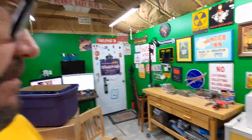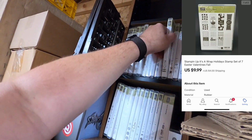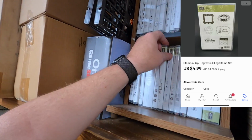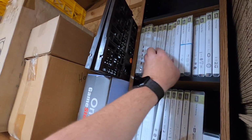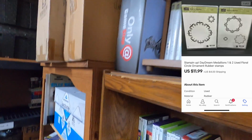Okay, right as I was about to pack the stuff that I pulled, Nikki actually bought three more. So I need to go ahead and pull those so I can add them to the order and combine that shipping too. She got It's a Wrap Holidays for $9.99. And then Tagtastic right here for $4.99. And finally, a double Daydream medallions for $11.99. So thank you very much again, Nikki. That's nine of those things gone.